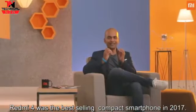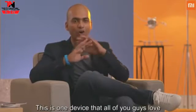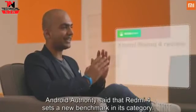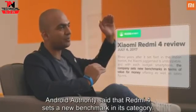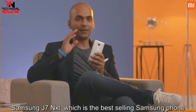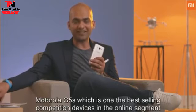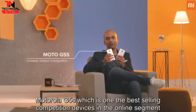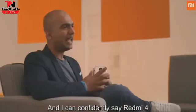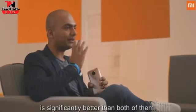Redmi 4 was the best-selling compact smartphone in 2017. This is one device that all of you guys love. Android Authority said Redmi 4 sets a new benchmark in its category. I have two other devices from the same 10 to 15,000 rupee category. Samsung J7 Next, which is the best-selling Samsung phone, especially in the offline segment, and Moto G5s, which is one of the best-selling competition devices in the online segment. And I can confidently say Redmi 4 is significantly better than both of them.